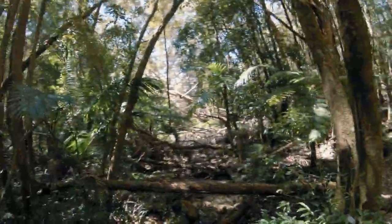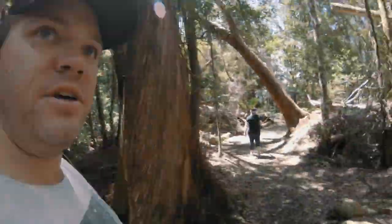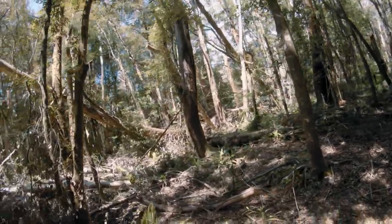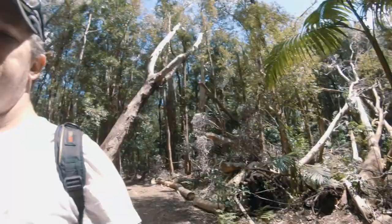Looks like they've had a ripper of a storm through here at some point. Check that out. And the trees. More damage over here. And through here. It's also why you don't stand under trees in storms.